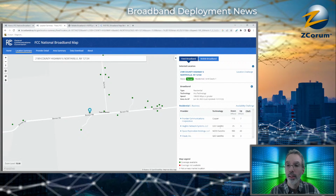Then I've got geosynchronous satellite from Hughes. I've got, I don't know what the N stands for. This is basically low Earth orbit satellite from SpaceX. Maybe that's near, I don't know what that, near Earth geosynchronous, I don't know. Then you've got another geosynchronous satellite here from Viasat. So Starlink's got the best service.